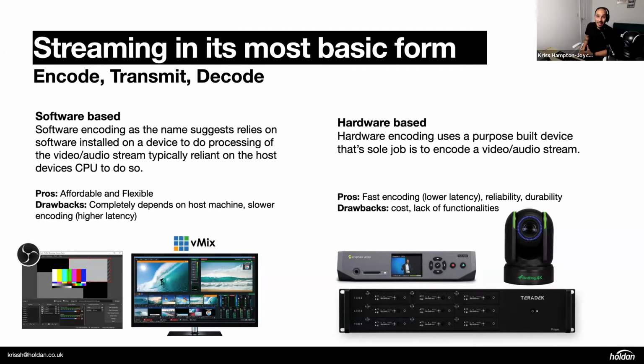Now, the positive of software encoding is that it's incredibly affordable. If you look at the likes of OBS software, which is free and really popular. Heck, even if you go onto Facebook in your web browser on your computer and hit go live and it brings up your webcam, that's software-based encoding. Your machine is packaging up your webcam feed and sending it over to Facebook servers. You don't see that because it's happening in the background, but that's how accessible software encoding can be.